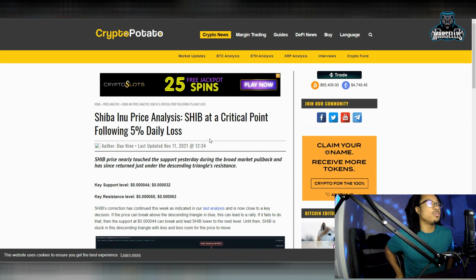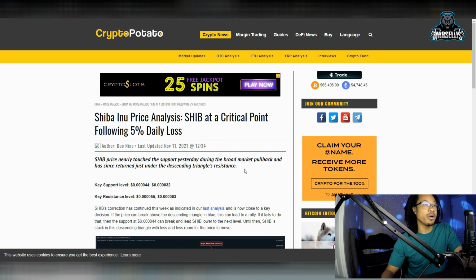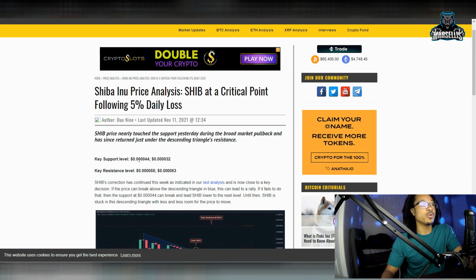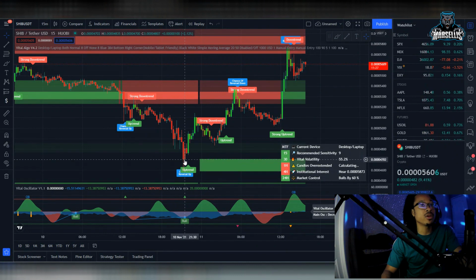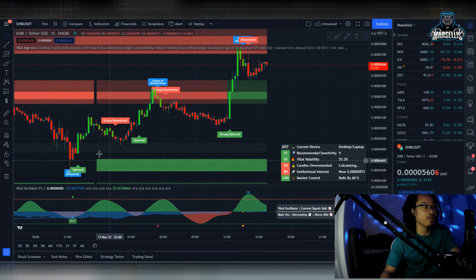So as you can see, Shiba Inu price nearly touched the support yesterday during the broad market pullback and has since returned just under the descending triangle's resistance. The key support is the 44 to 32 area, and we didn't even get all the way down there. We only stopped at 47. So we stopped at 4,700, and this shows heavy demand for Shiba Inu at 4,700.